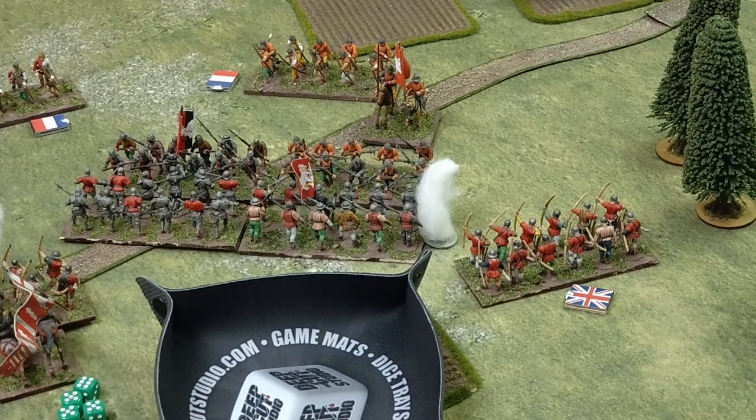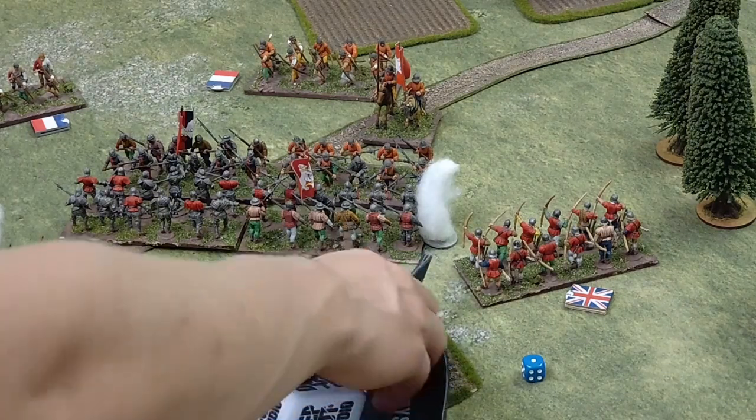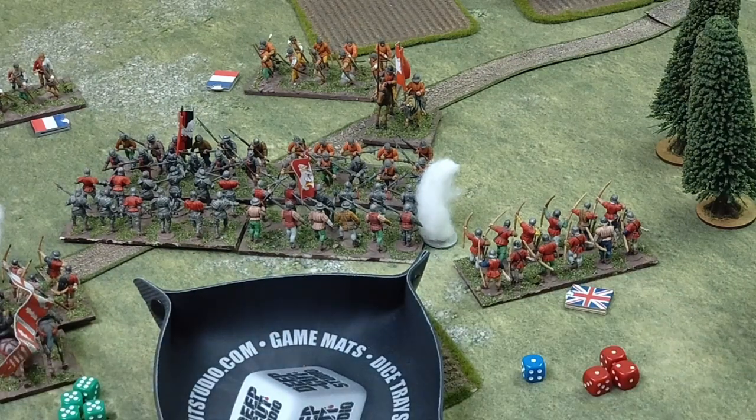Okay, so Warwick will be saving 5 hits on a 4+, re-rolling 1 of those, so we save 3. So taking 1 casualty at least. So Warwick has taken 1 casualty. And Oxford will save 4 attacks on 4+, 1 reroll. So that's 3 hits. So he saved 1. So he has taken 3 casualties.